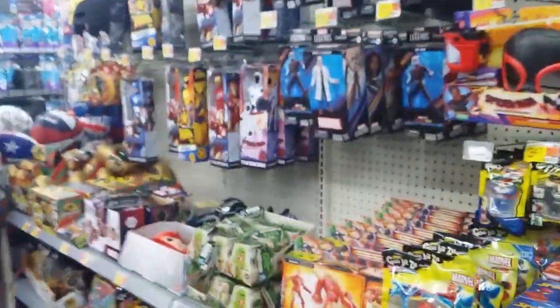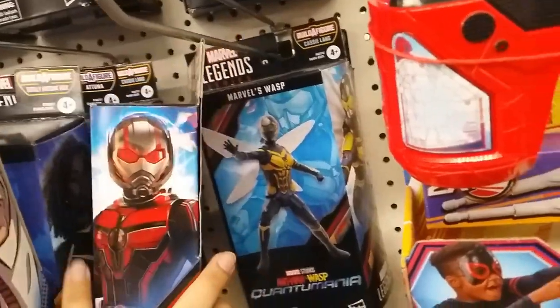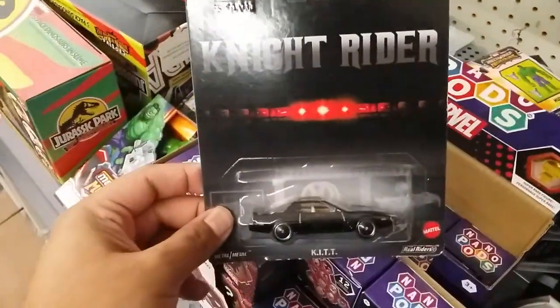Marvel Legends, on the other hand, is not much over here. Still want to get Ant-Man, and I know I saw Wasp somewhere, there's Wasp. So I need to get those. Found this.